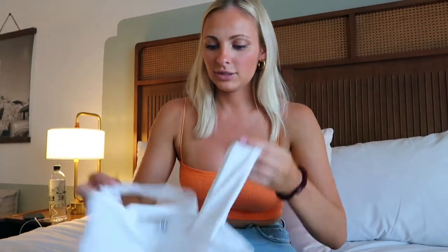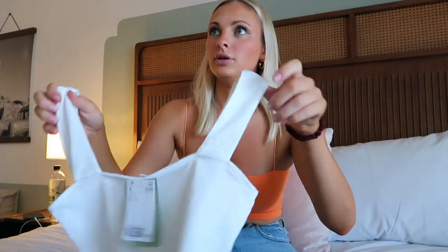And last, I got this little white tank top. This would be really cute. It'll make me look really tan right now. And then Gage got a lot of stuff. What did you get? Not a lot.